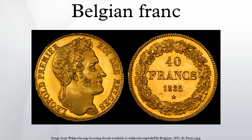Silver 20 centime replaced the 1/4 franc in 1852. In 1860, cupronickel 20 centime were introduced, followed by cupronickel 5 and 10 centime in 1861. The silver 5 franc was discontinued in 1876.